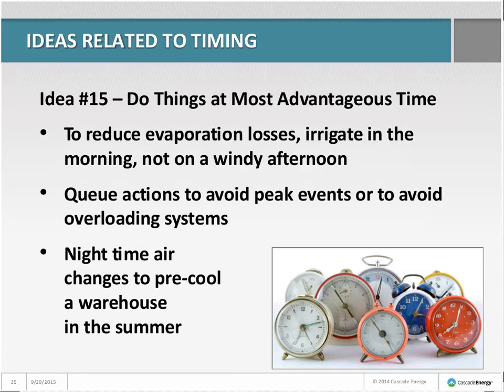The next one is to do things at the most advantageous time. So, reducing evaporation losses by irrigating in the morning. I'm sure you've heard about that one. Queuing up the activity, the things you're going to do, to avoid peak events or avoid overloading your system. Nighttime air changes in a warehouse. That's a good one, tied into the timing.